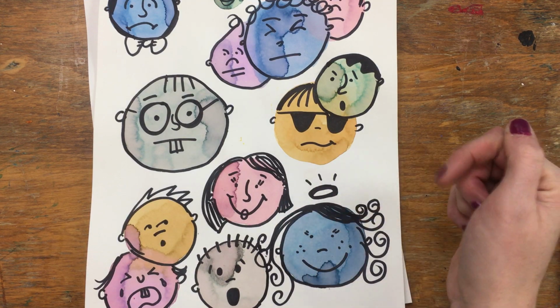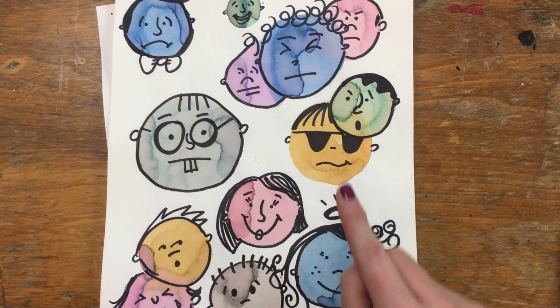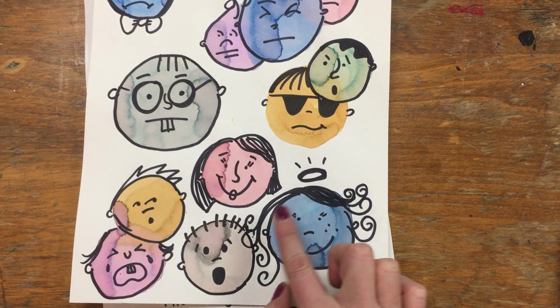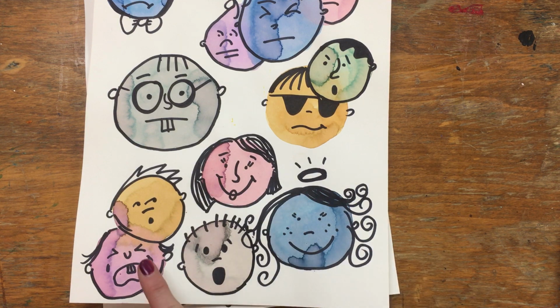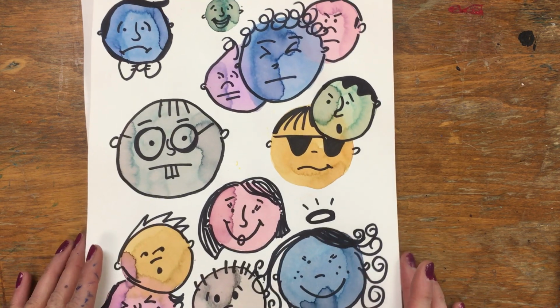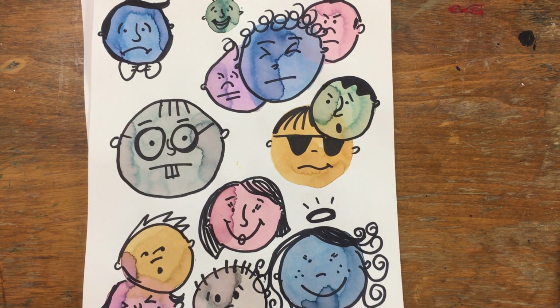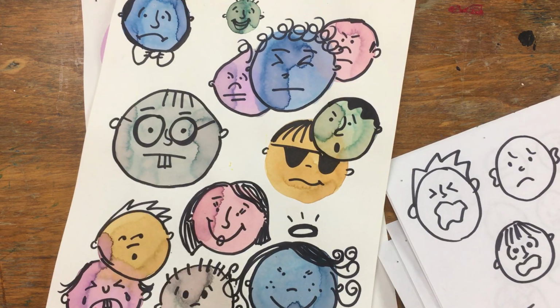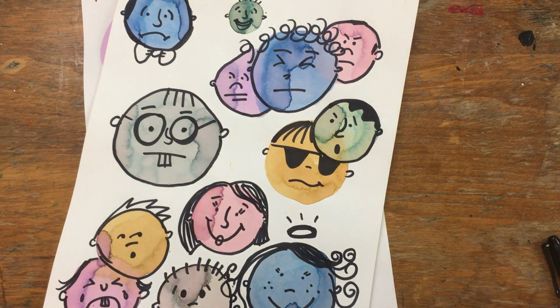I chose blue here. Remember, it's also sadness, but it also makes people feel calm and sometimes peaceful. So I drew this cute angel. And this one right here looks sad or angry. It's an emotion of crying. I chose red to show it's an angry cry. There's other emotions here with different colors, and you can really choose any emotion you want to add to the color, but I'd like you to tie some of your emotions into the colors that it matches.